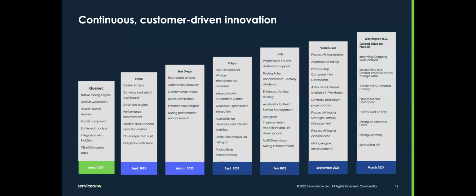So process mining has been around for a while now, right? Since the Quebec release. With every release, we keep enhancing and adding significant improvements and capabilities. In the Washington D.C. release, we added a capability to improve the ease of use in setting up a project, and that's what we're going to focus on today. As you can see, we added a number of things in the Washington D.C. release. You'll see more things in the Xanadu release that's coming in September. But today we're going to focus on guided setup.